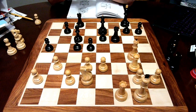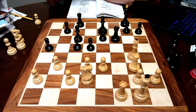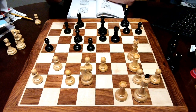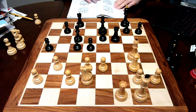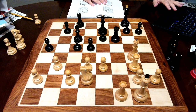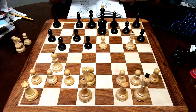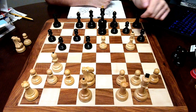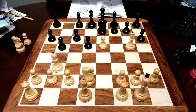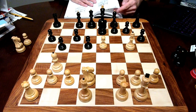This is position 15, and it's white to move, okay? White to move. Let's go to position 16. This is position 16, and of course it's white to move. Why do I say of course? But, well, this isn't pre, right? So that's why. Let's go to position 17.